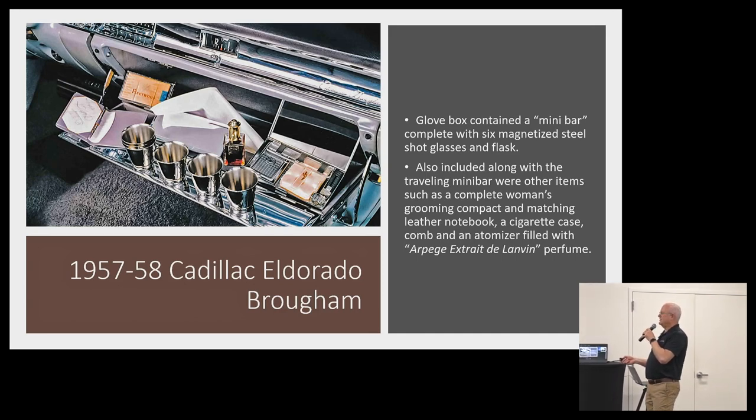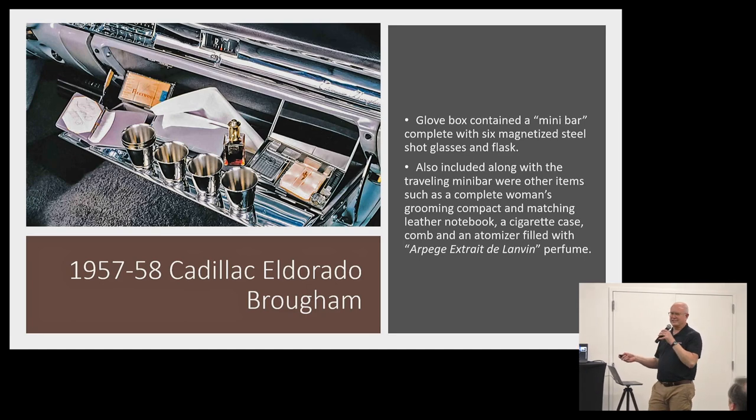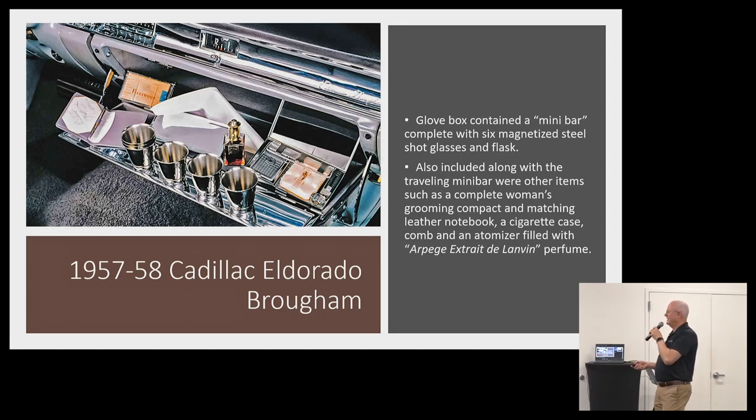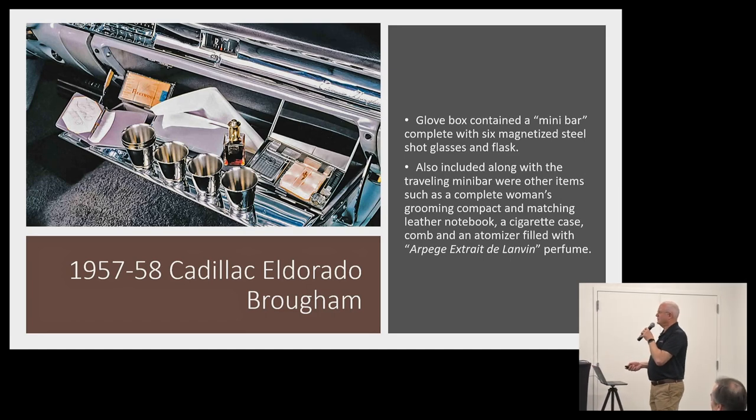Very rare today you'll find these cars, but something's missing. Typically, it's been lost or borrowed to somebody else. So just to replace these items, if you can find them today, you're looking at several thousand dollars to replace them. They're that rare to find. So if you find an Eldorado Brougham and all the parts are there, you're already at least $2,000 or $3,000 ahead of the game. Pretty cool feature.